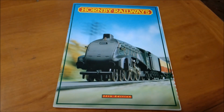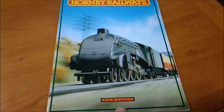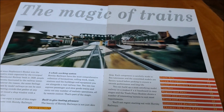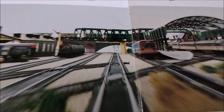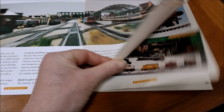Hornby Railway's 35th edition of 1989. It's got quite a striking cover photograph of the Mallard on the front. It's in vertical format. You open it up, you've got a double page telling you about the magic of trains. You've got a bit of motion blur or zoom blur on the cover. Well, it's not particularly well done because it's still a bit fuzzy in the middle. But there's a bit of an introduction about enjoying the magic and so on.